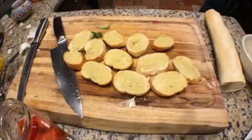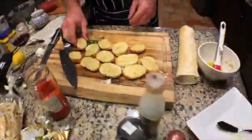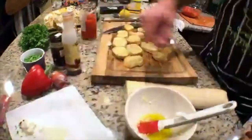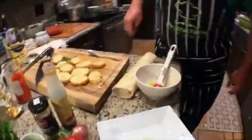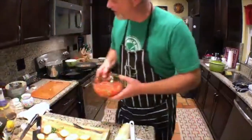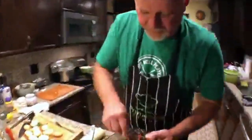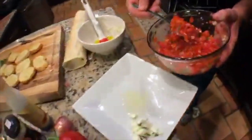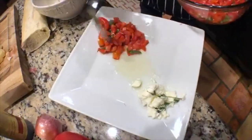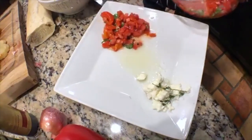So those are our beautiful little crostinis. Just some great bread. Get a little bit crunchy. Do you need a plate? No, I got it right here. You step back. I'll take care of this real quick. So a little bit of our bruschetta right here on the plate.